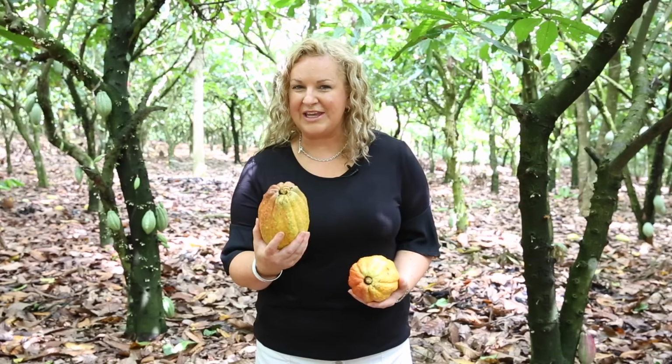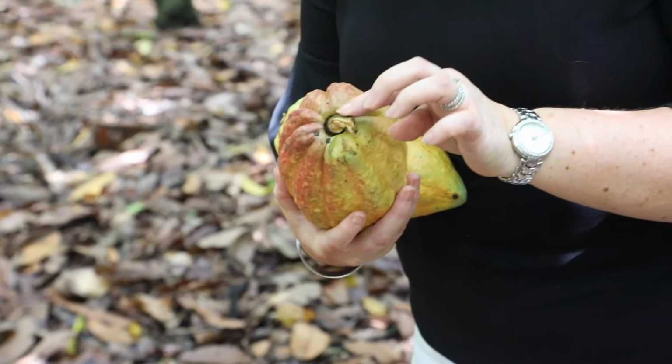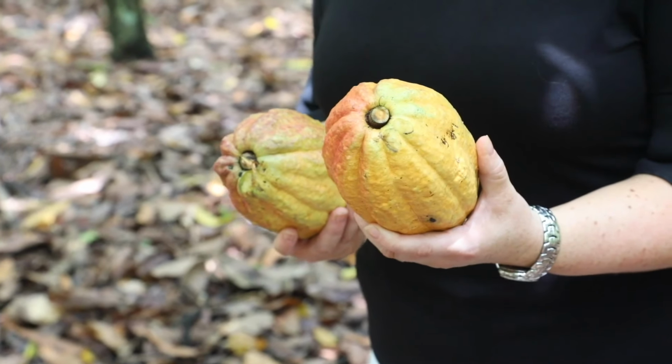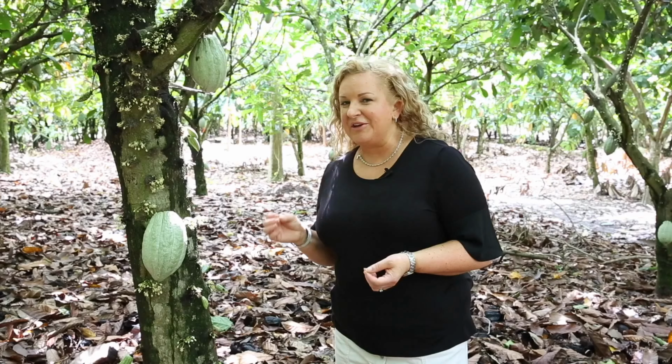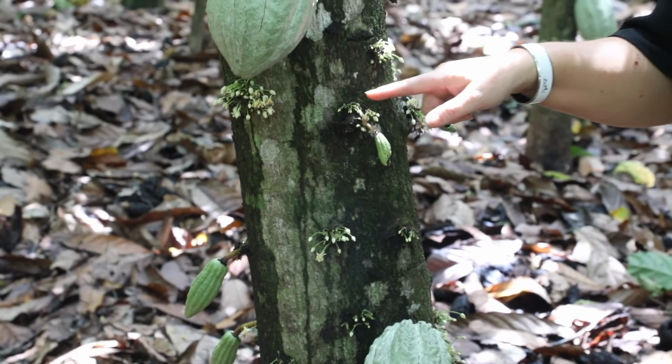So this is a wrongly cut pod. So you can see that part of the cushion here has actually come off. And this is a correctly cut pod where we've cut as close to the pod as possible. Now the flowers will only grow in 2 areas. That's why it's so important to maintain that cushion. We can see here the cushion, and that's where the flowers will actually grow.